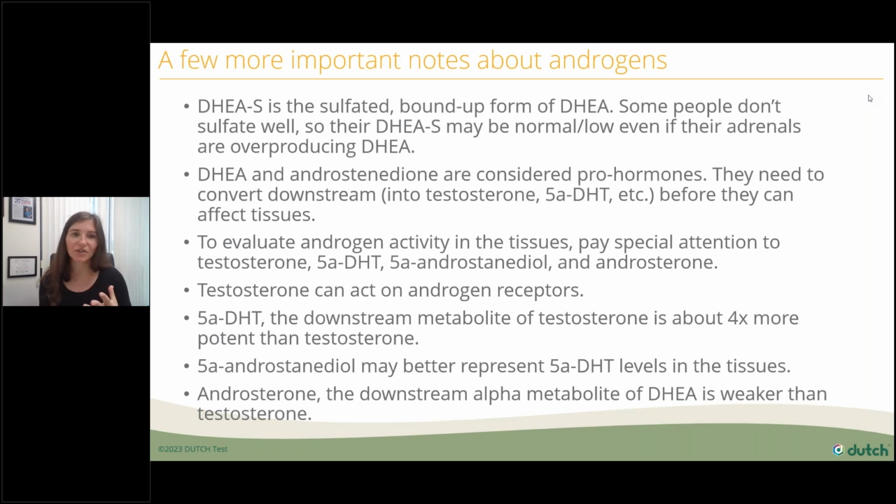And of course, testosterone can act on androgen receptors. Testosterone is not a prohormone. It's an active hormone. It'll act on those receptors. 5-alpha DHT is 4 times more potent than testosterone. 5-alpha DHT is our most potent androgen.